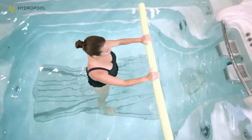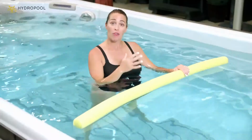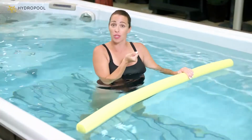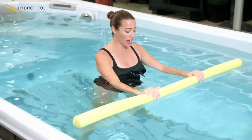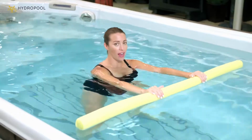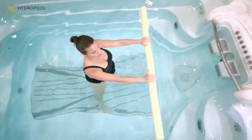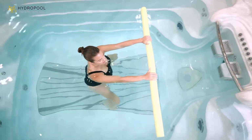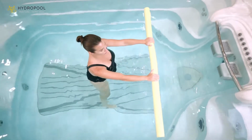So our feet are nice and wide, and we're gonna move the breath, and remember that feeling of squeezing the muscles in the pelvic floor, almost like holding a pea. Okay, so we're gonna inhale, squeeze. Good, exhale, come on up to standing. Inhale, come on down as you squeeze. Good, exhale, come on up to standing.